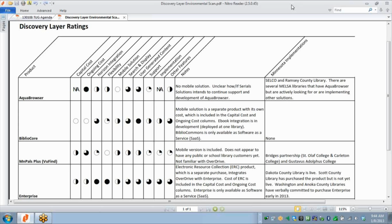We know that we want to do usability testing for this. We did some patron testing with AquaBrowser. I think in hindsight, we probably should have done more. So we're going to try and bake that into the process right up front. We'll also want to do usability testing with library staff so that we get both perspectives.